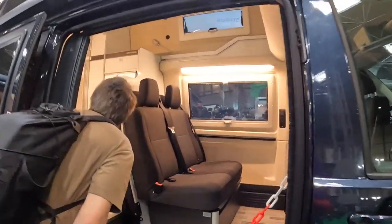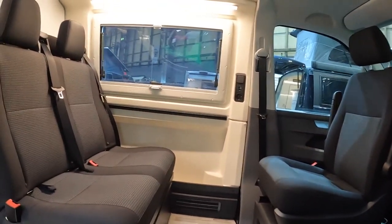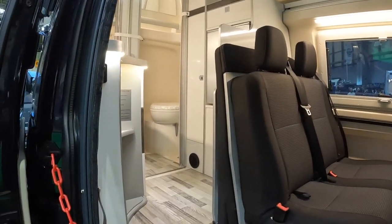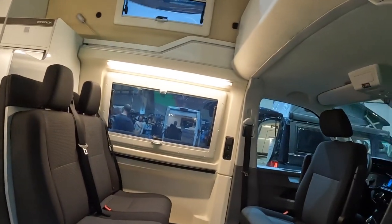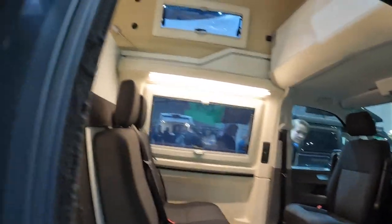Okay, so I think I found a contender. It is the Westphalia Club Joker. You've got this front bit that makes a bed at the bottom, and you have got a bathroom and a kitchen in the back. Bear in mind, this is on a T6. And I think that makes a bed up at the top. However, I don't think we can class that as a fixed bed. It's got a table that comes out the back. If we could class that as a fixed bed, then we would have a contender, but we can't.